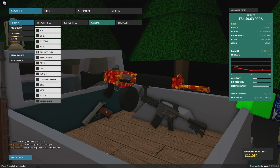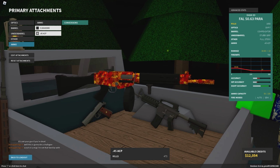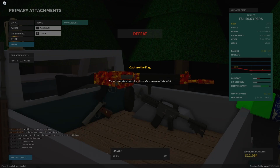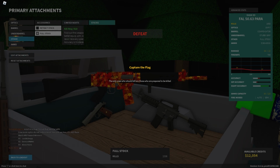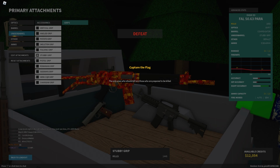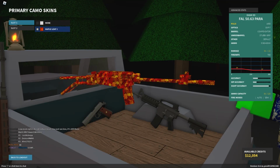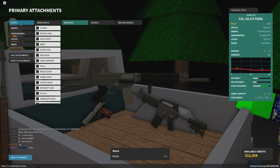I don't know what this loadout is. I haven't used this in a long time. But the FNC, it's made by FN. So again, this is kind of a stretch. The FAL is also made by FN. The FNC just uses 5.56, and it even looks kind of similar too, so I'm just gonna make it look similar. That's pretty accurate, I think. Let me take off the skin. Yeah, let me take off the sight too. Yeah, that's basically an FNC.